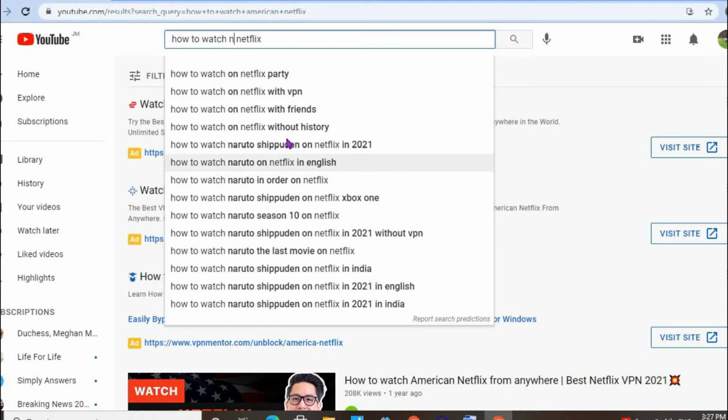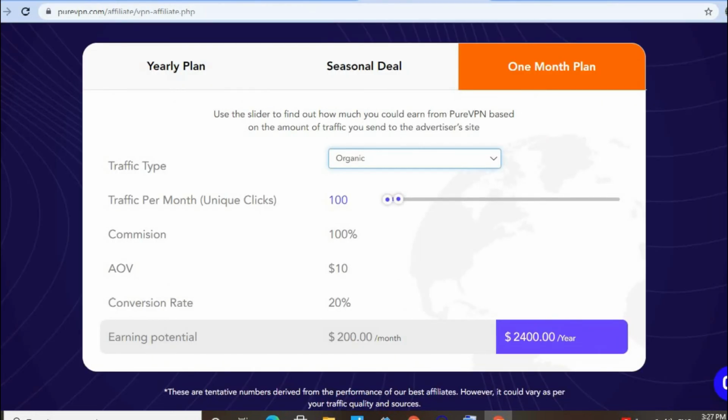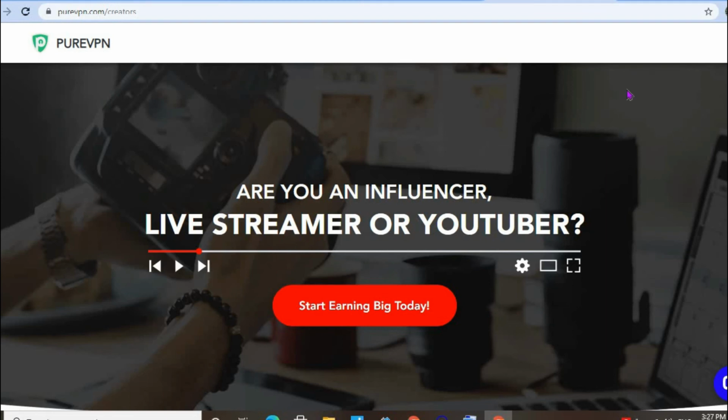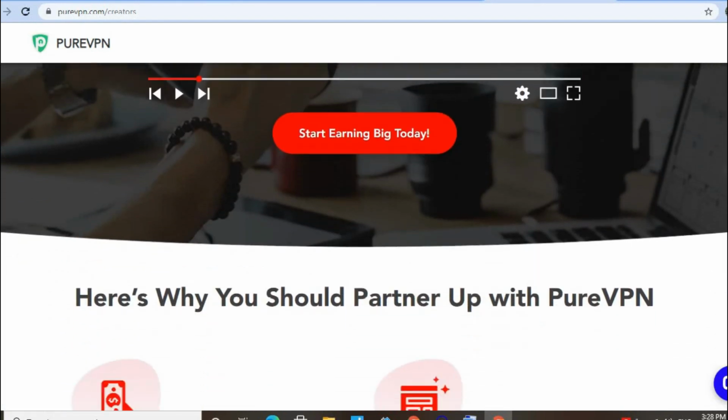And you can see here, there are numerous keywords you can choose from. How to watch Naruto in order on Netflix. There are numerous options that you can use. And the beauty about PureVPN also, as you can see, if you should ever go on their page, you will see right in the top right hand corner where they have an option for YouTubers. If you tap on that, it will lead you to this page where you can simply tap on this and start earning big money as a YouTuber.